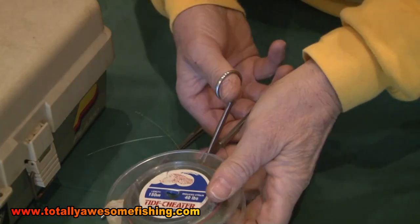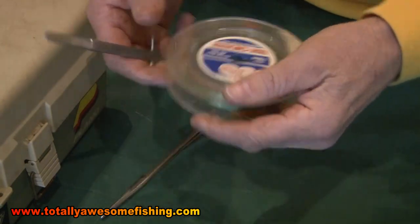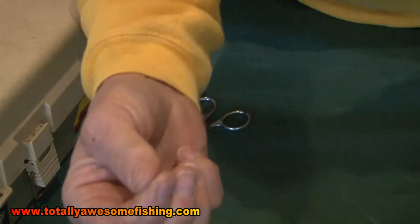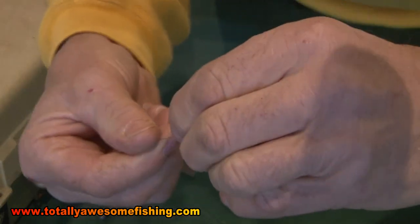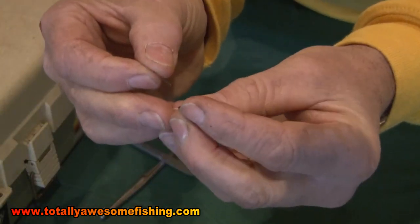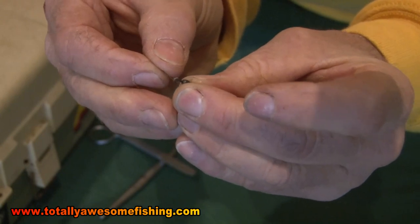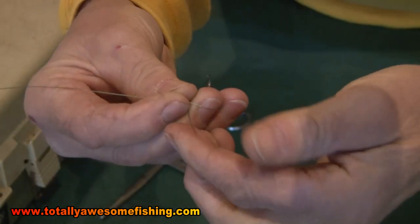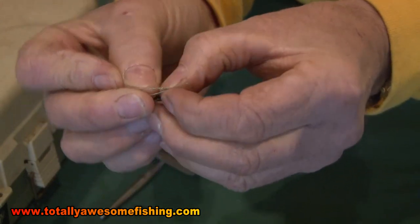Okay, so I've already cut off a piece of this 40 pound stainless wire. If the ends of it are frayed, just gently roll the cables back together with your fingers. Take your barrel swivel, go through the eye of the barrel swivel, leave about an inch, and just do, how simple is this, an overhand knot.